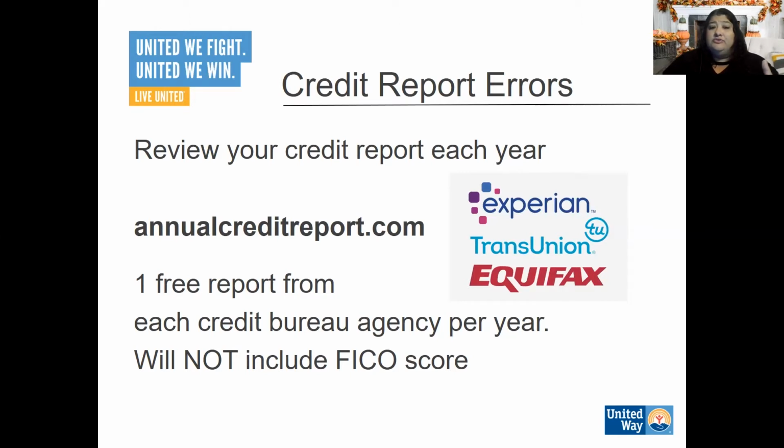And because you can do it only once a year, you can also come to somewhere like La Casa where we do free credit checks. We contract with just TransUnion, but it's a good way to also check your credit report. And we can give you a credit score as well as any other creditor. Next slide, please.